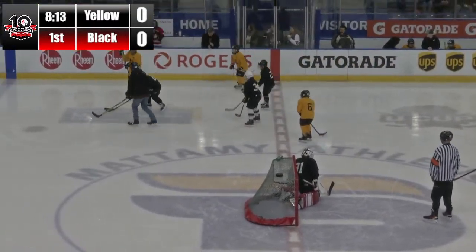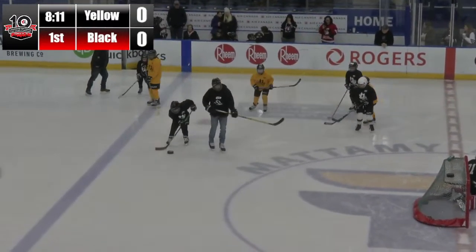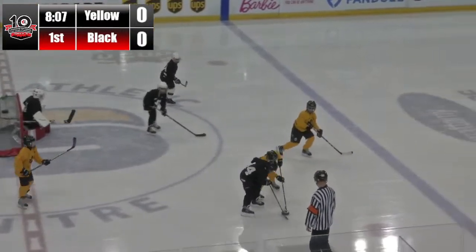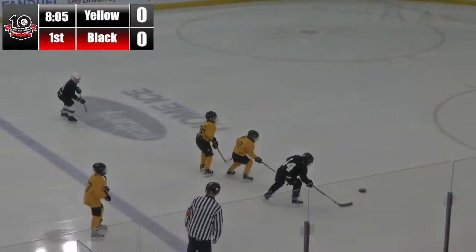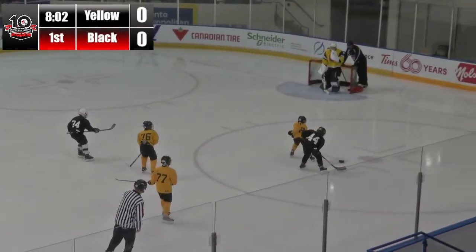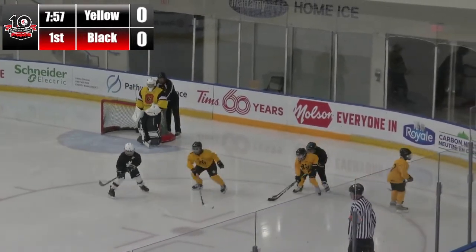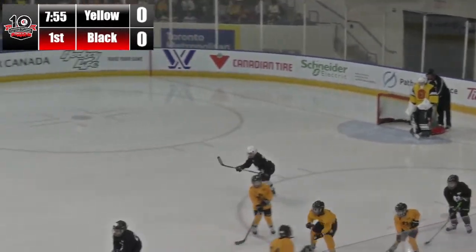Team Yellow trying to dig it out, as it's Benoit who'll scoop it up behind his own net. Benoit wheeling out now for Team Black, working the near side wing. Tries to get past Ruppel, Sam Ruppel on the back check, ties up Benoit. What a great back and forth battle those two have had here in this game.